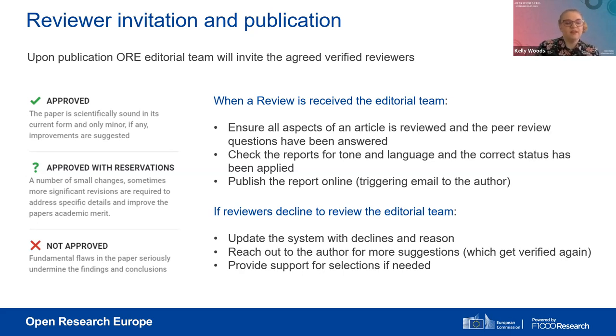Of course, the authors are then asked to revise their paper based on what the referees have said. If the reviewers decline to review, we will update the system with their declination and their declination reason. We let the authors know and ask them if we need more suggestions, which will again go through the verification process, and we can provide support for selections to the authors if necessary.